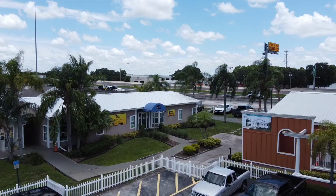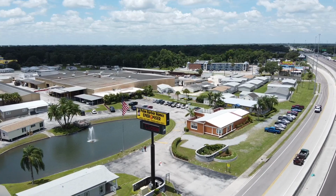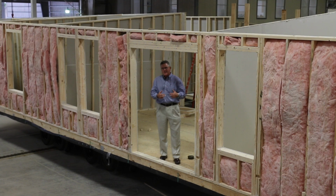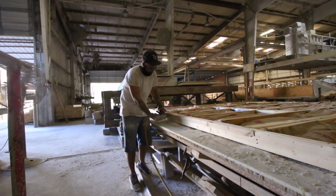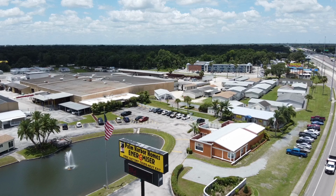This home is on display at our sales center in Plant City, Florida. We offer free factory tours Monday, Wednesday, and Friday at 11 a.m. and 2 p.m. Come visit the largest model center in the United States with over 20 models to view.